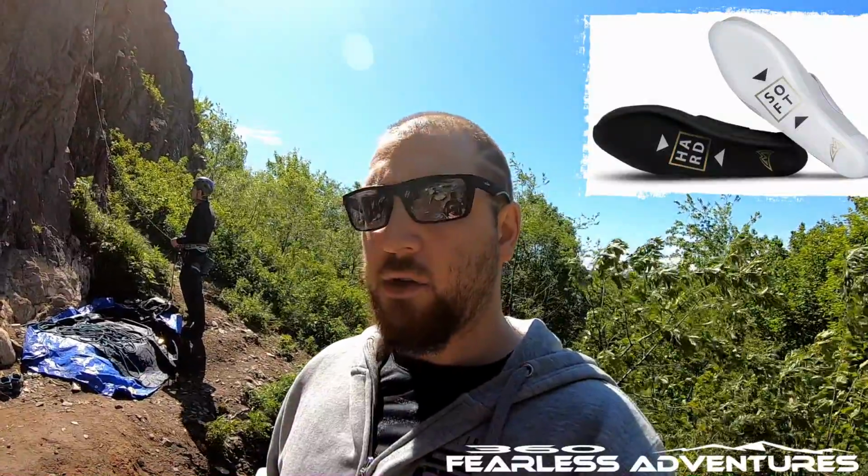And there's another pair, the Red Lines, that just came out. They had the lace version, now they have the Velcro, which I prefer myself. Some people like to micro adjust every single bit of their shoes, but I'm always nervous that the shoes are going to get untied and I'm going to trip in them when I'm climbing.